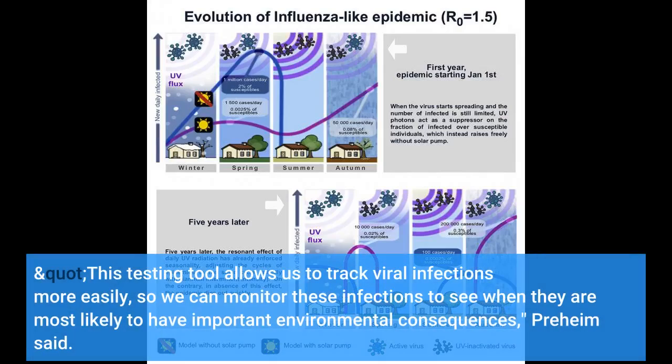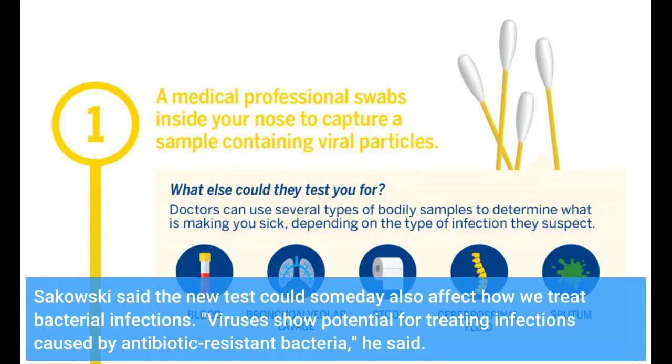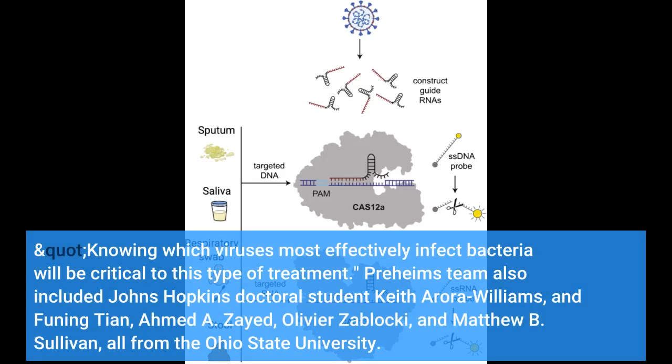This testing tool allows us to track viral infections more easily, so we can monitor these infections to see when they are most likely to have important environmental consequences, Preheim said. Sikofsky said the new test could someday also affect how we treat bacterial infections. Viruses show potential for treating infections caused by antibiotic-resistant bacteria, he said. Knowing which viruses most effectively infect bacteria will be critical to this type of treatment.